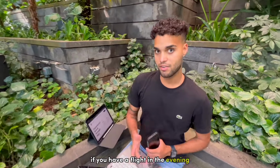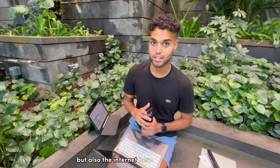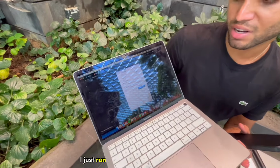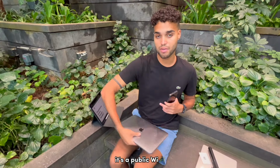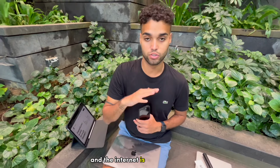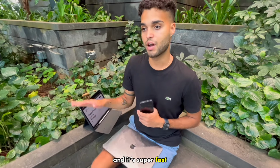If you have a flight in the evening, you should arrive here in the morning. You know why? Because there's loads of things to do, but also the internet here is extremely fast. Believe it or not, I just ran a test of the internet, and the speed is 20 megabytes. That's incredible. It's a public Wi-Fi, and there's loads of people using it, and the internet's still fast. I download a lot of movies on Netflix, and I'm also uploading videos on YouTube, and it's super fast.